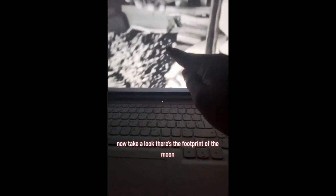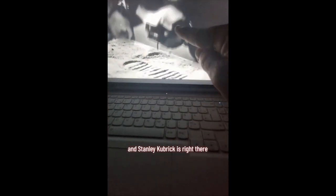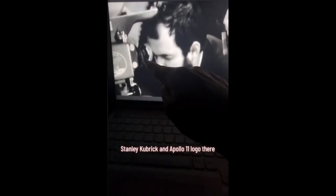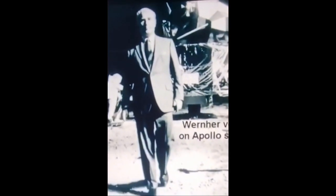Now take a look. This is the footprint of the moon, the first footprint. And Stanley Kubrick is right there, analyzing the work. Here is Neil Armstrong, here is Stanley Kubrick. Stanley Kubrick and Apollo 11 logo there. This is Wernher von Braun, former head of NASA, and he's at the set of Apollo.